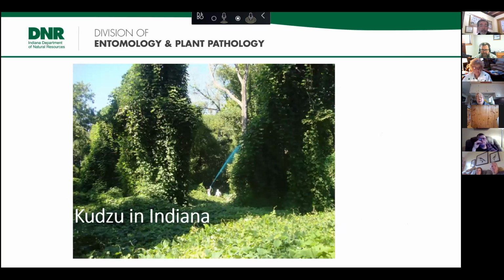So moving on to kudzu. Some people may be surprised that we have kudzu in Indiana, but we do. I think most people think of kudzu as being a southern plant. You know, you're driving along I-75 through Kentucky and Tennessee, and you see it swallowing up trees on either side of the road. But it is in Indiana, and it is actually quite hardy. We do have some populations up in the northern part of the state, so it's here, and we are trying to actively manage it.